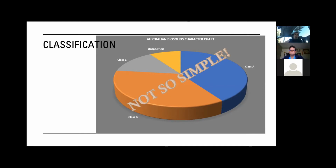And a lot of them do refer back to the US EPA 503. So there's a common starting point, but then each of the states has interpreted and modified it based on its own local situation. And I think that's probably very similar to what happens again in the US, where the states overlay their own needs and requirements on top of a baseline set of rules.